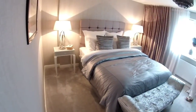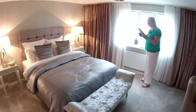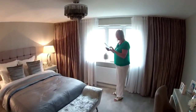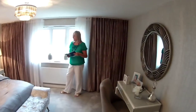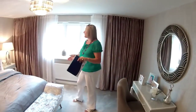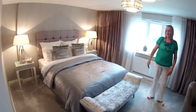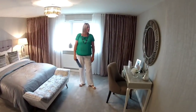So, bedroom one, dimensions 4 metres 45 by 3 metres 73. Pop the lights on there, Steve. 14'7" by 12'3". Beautiful, isn't it? So room for a substantial bed, additional furniture, furniture at the side of the bed. I mean, if you've got other big furniture you wanted, you could even have a sofa in here. It's so beautiful. Absolutely gorgeous.